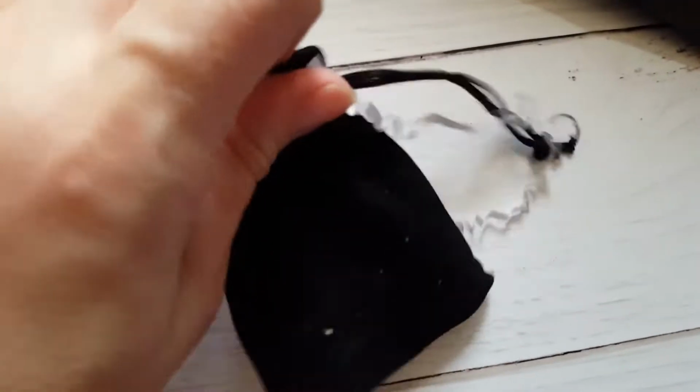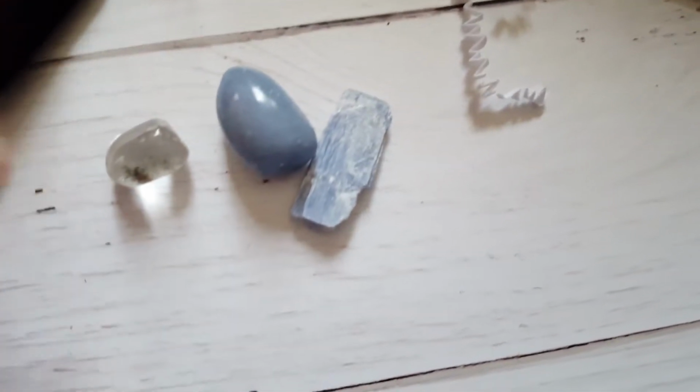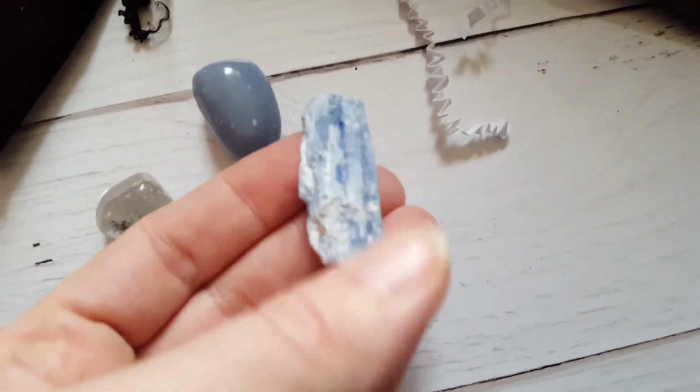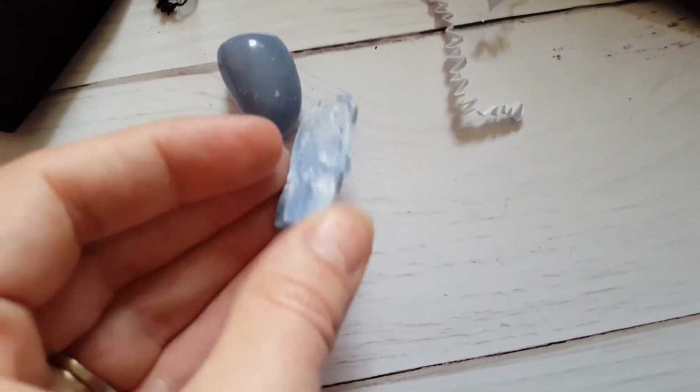So, all right, moving along. Here's a little packet. Oh no, so this looks just like that though. Did I get double? I think I got double. I don't know, but this is cool. See, these lines are called striations. It's just how the rock is formed. Isn't that super neat? I love that. All right, we're gonna move along.